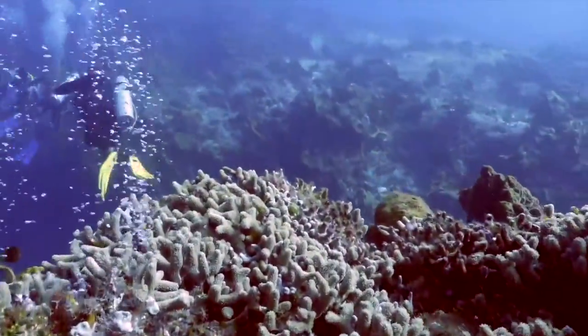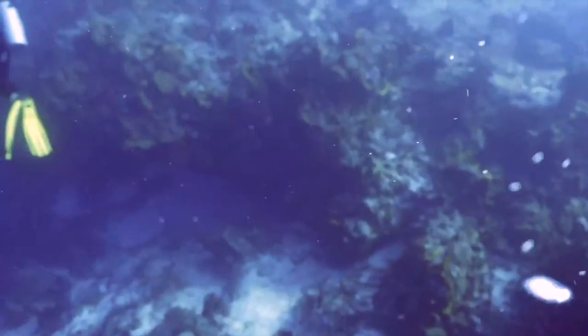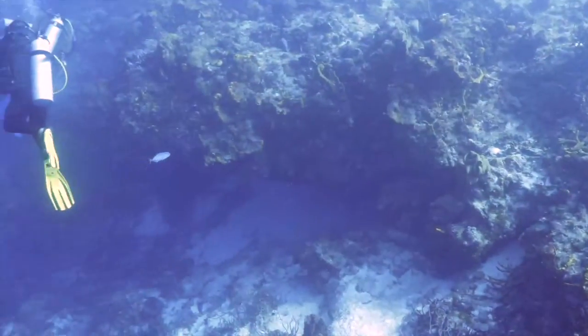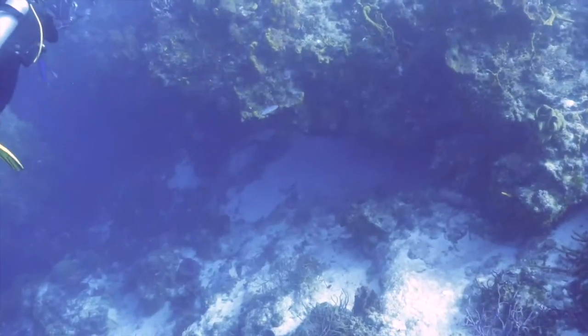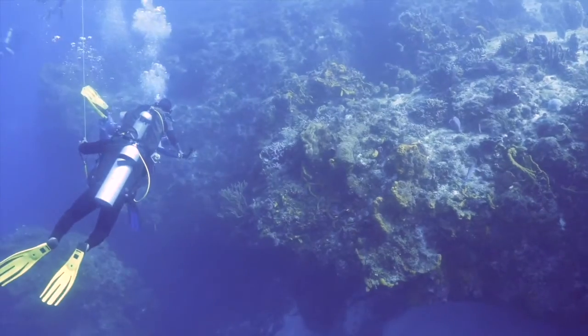Cozumel is surrounded by a diverse ecosystem of coral reefs that are home to more than 1,000 marine species. The reefs are primarily found on underwater cliffs. There are some coastal lagoons and sandbars in the north tip of the island.